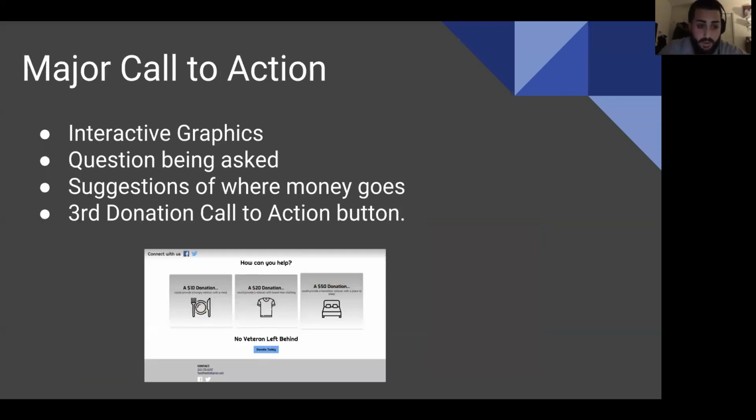So the last section of the home page is the major call to action. As you can see at the bottom, we have the donate button, but above that, there's a question being asked. It kind of directs to the person who's on the website. So how can you help?